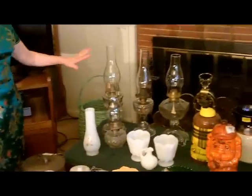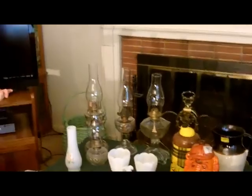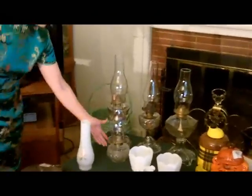I got 4 lovely antique oil lamps. These were filthy when I got them. They belonged to the girl's grandmother, and I cleaned them up. They're gorgeous. This one is a lamplighter.